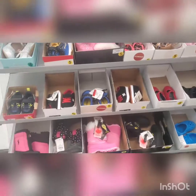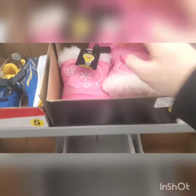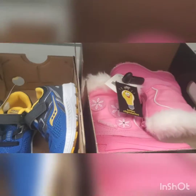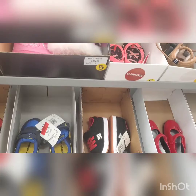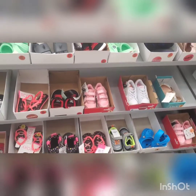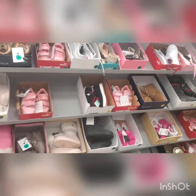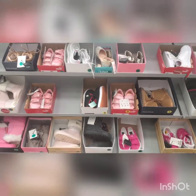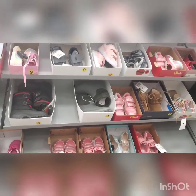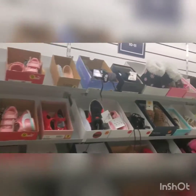Then this is the kids section, so they do have a fair amount of boots. So I saw those ones. They were mostly all $34.99. So if you need some boots, then they do have a fairly good selection, at least at this Marshalls they did. I'm sure they do at other ones as well. It is definitely starting to be boots season, so I wanted to see what they had for kids boots.